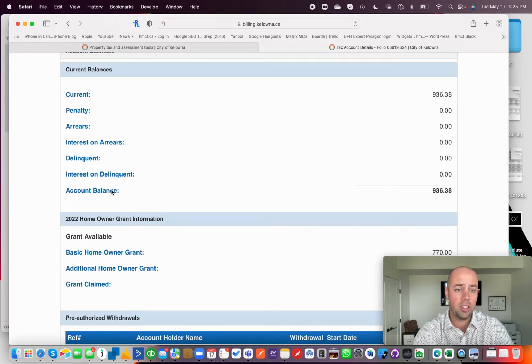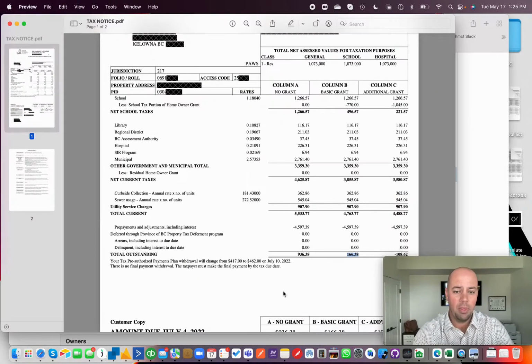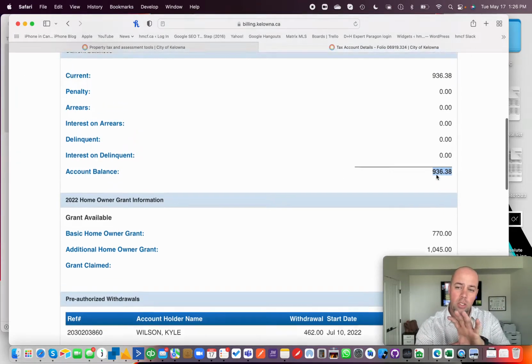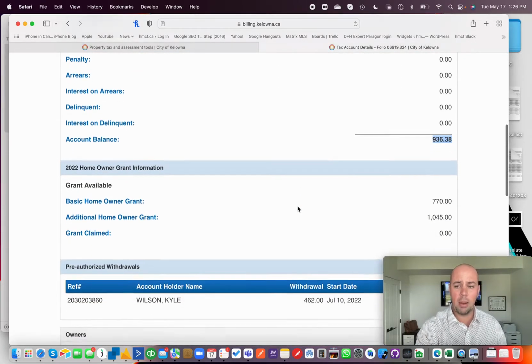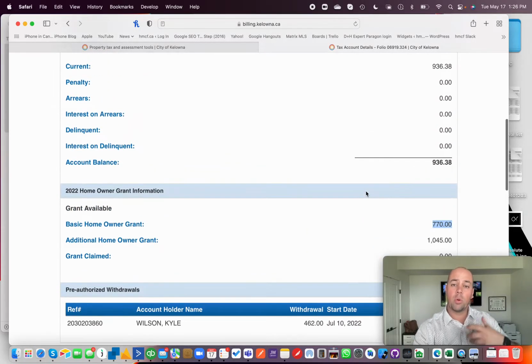It's going to show what my current account balance is. If you remember, that says $936. That is based on the total in column A, as if I did not apply for the homeowner's grant. So you have to be very cautious. If you have completed step one, filing your homeowner's grant application, your new balance is actually only $166. You wouldn't necessarily trust this final balance for 2022 until on their end they activate that homeowner grant portion, which you're going to see they've done estimates for you. So the 770 is shown there, and that's where you can keep track of where your tax balance amounts are sitting and so forth.